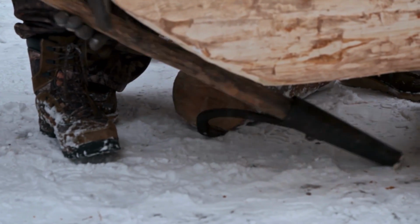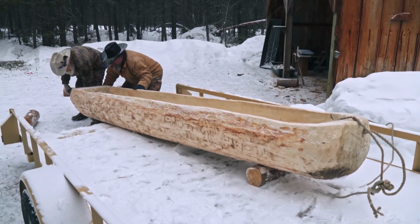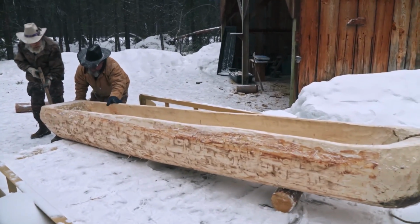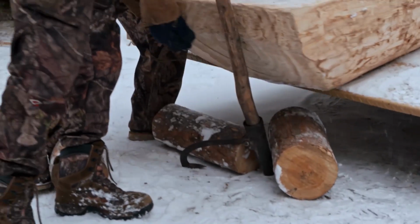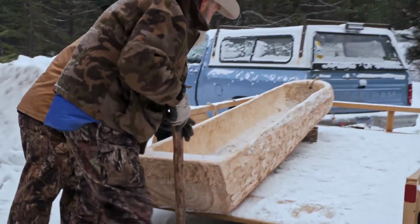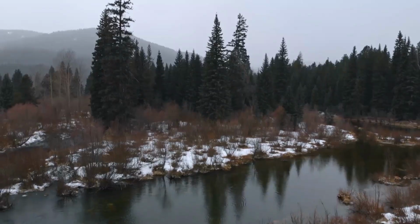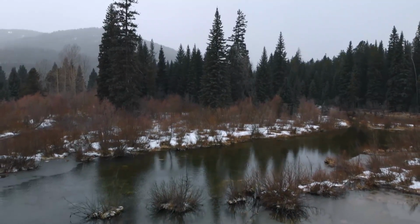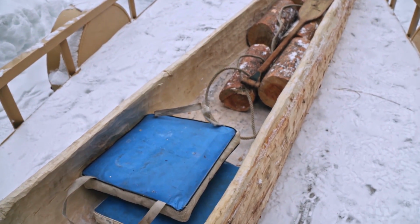Let's try this. Get up underneath that. Oh, man, we're doing good. Perfect, man. Good job. The canoe is finally in the trailer. We got it in there.